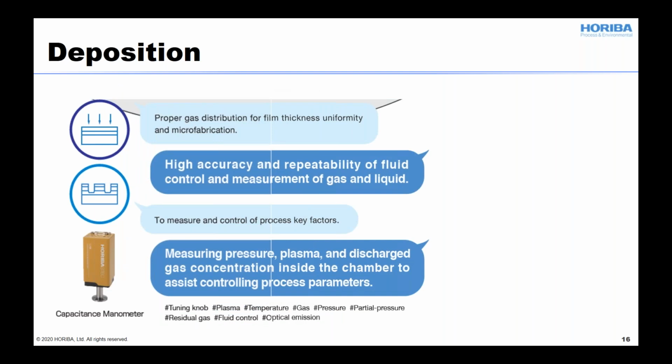Accurate fluid control of gas and liquid with great repeatability is also essential in the deposition process. Further process key factors are better controlled by measuring pressure, plasma, and discharge gas concentration inside the chamber.